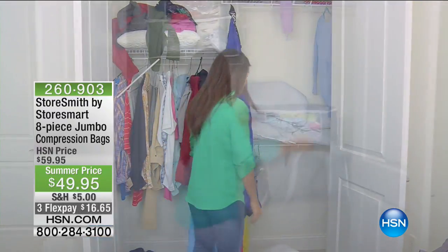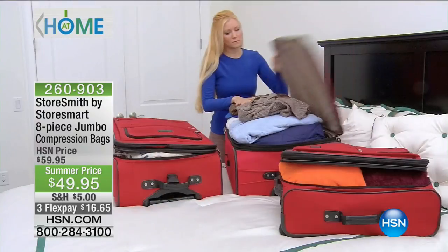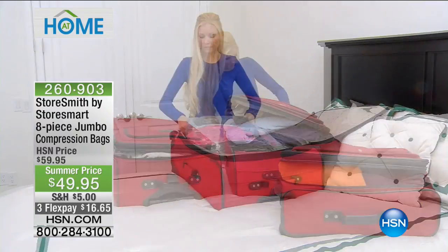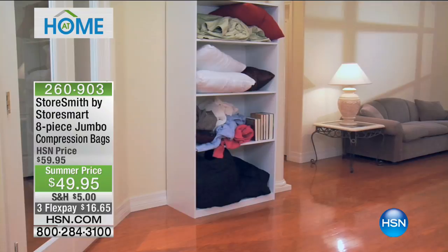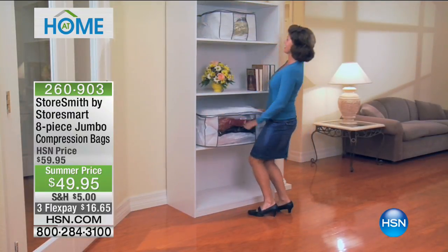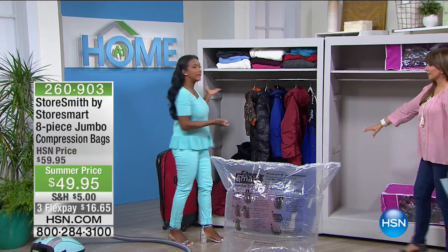So this is what's happening in your home. You open up the closets, things are falling out. Isn't that nice? You can put them in luggage, you can compress things and put them in the closet. Now you have an organized way to store the things that you don't need to see every single day, and 4 times more space in your closet. Just look at our before and after closet here. What is better for you?